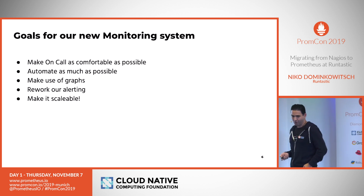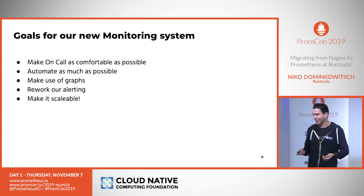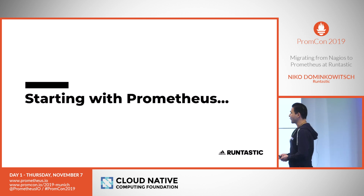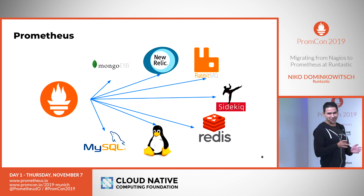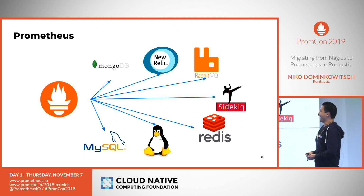And also, it should be scalable and future-proof for technologies, speaking about containers, for example. And so we started our journey with Prometheus. We picked a microservice in production, and we also do some testing in production if necessary.